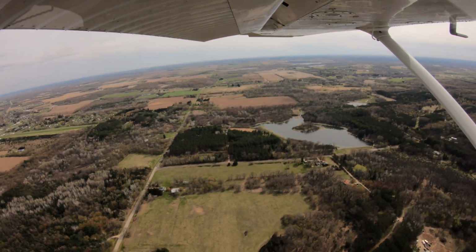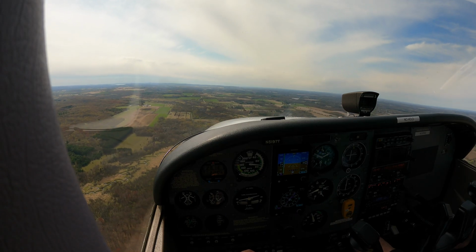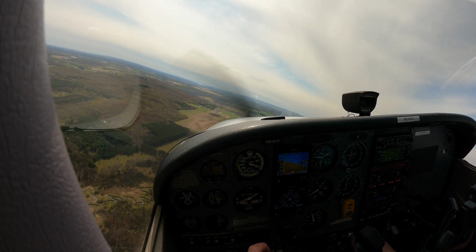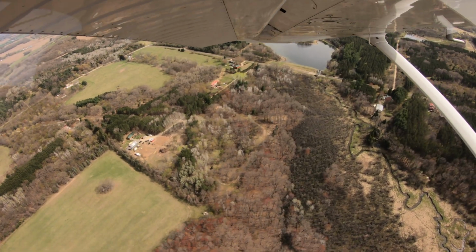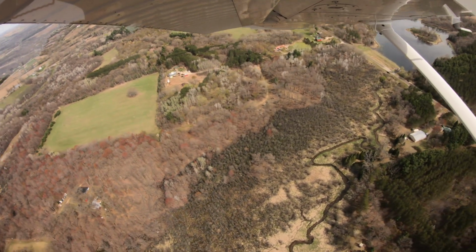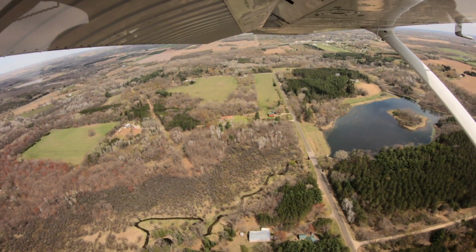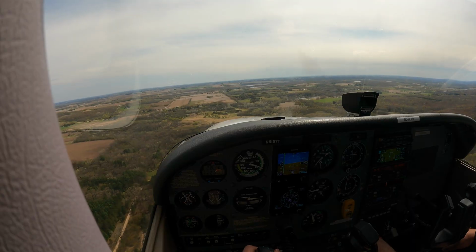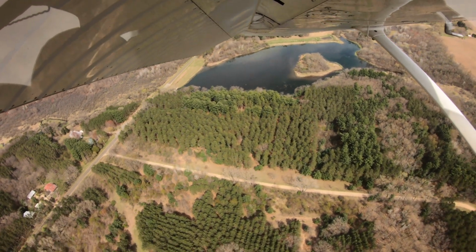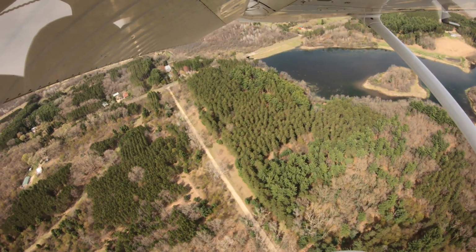Rio area traffic, Skyhawk 97 Tango's turning base runway 09, Rio. Okay, 500 feet remaining. Rio area traffic, Skyhawk 97 Tango's turning final for runway 09, Rio. We are high. Yeah.